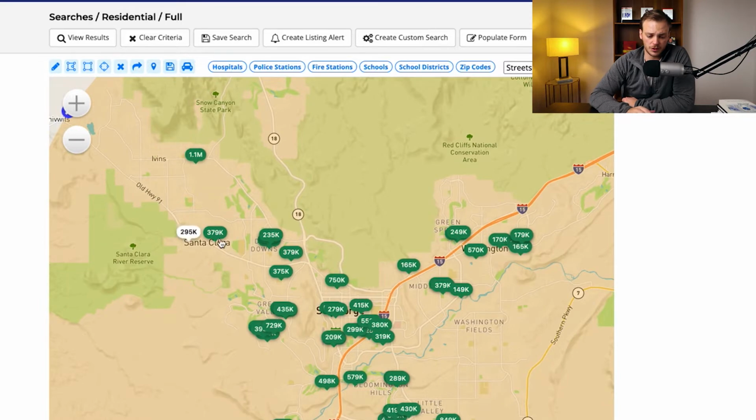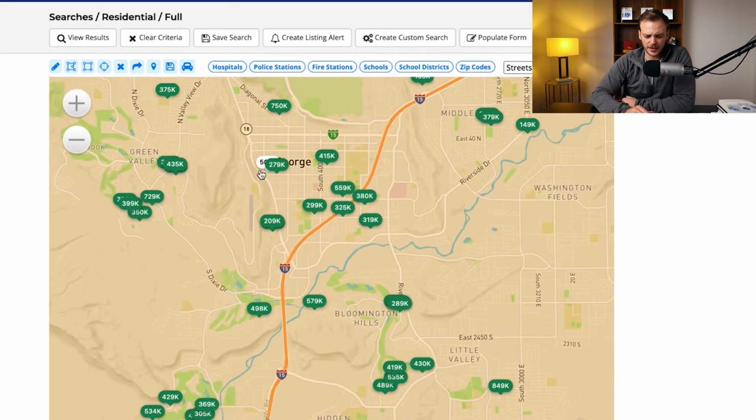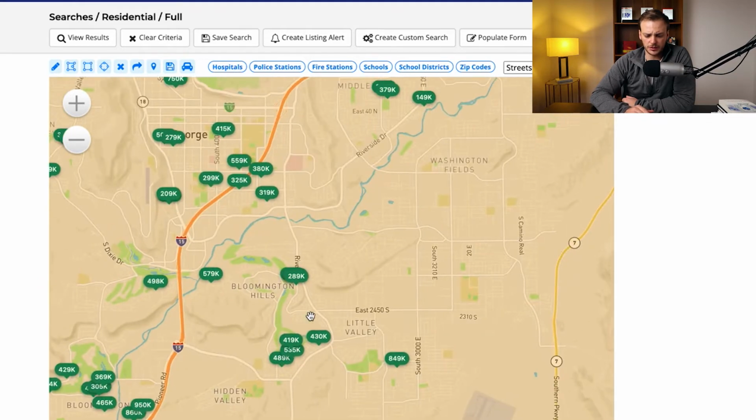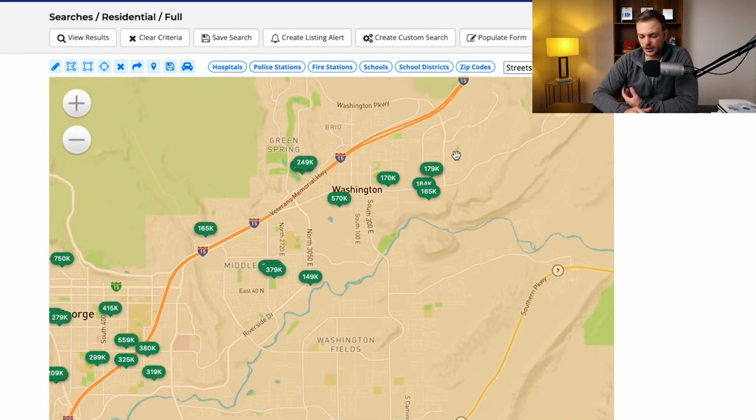So you'll see a couple more homes out here in Santa Clara. You see some over here in Dixie Downs, Green Valley, Bloomington down here. You've even got a couple over here in Little Valley, Bloomington Hills, of course, a bunch downtown. This is where you're going to find kind of your older neighborhoods, right there in that downtown area. And then you're also going to have a good handful of older homes over here in Washington. So this part of Washington right here off the freeway is a little bit older.